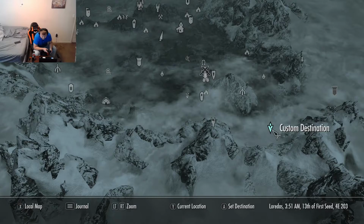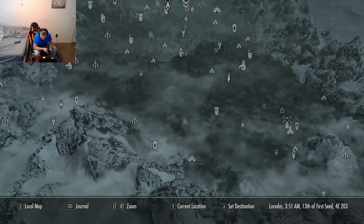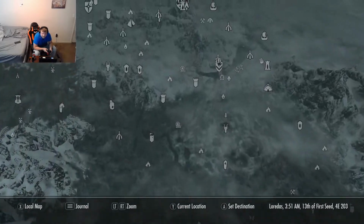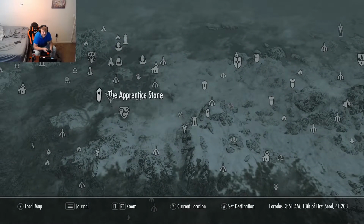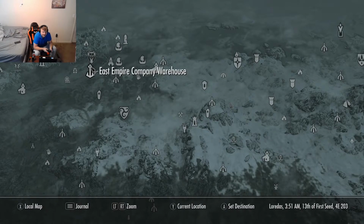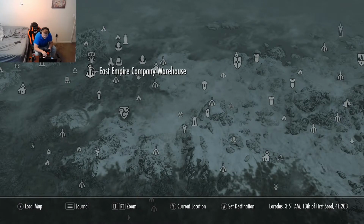Another location where this can be found is in a small, unmarked campsite directly between Solitude's docks and the Apprentice Stone. The Apprentice Stone is right here. Solitude Docks is right here. Let me see if I can find exactly where this is. It's probably where I'm going to go to find it, because this seems to be the most vague.